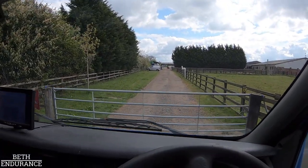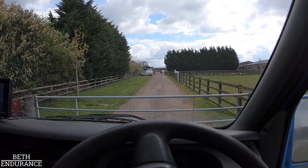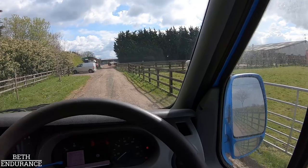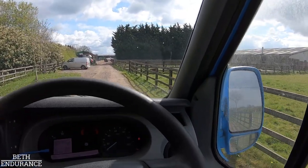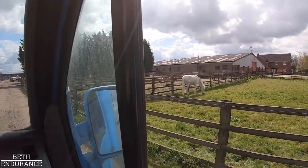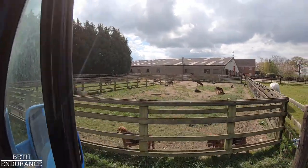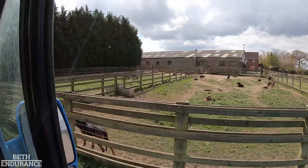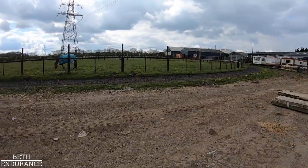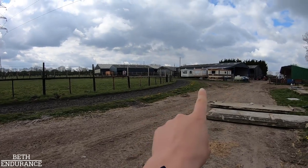So I'm parking. I've got to Fox Covert Farm, and they said to turn in on the third gate on the right. So here we go. This is also the home of the Readyfield Bloodhounds, which look like they're outside having a wonderful time. Hi guys. Canter track! Little escape bloodhound over there.